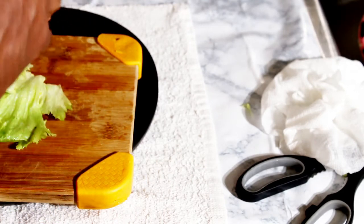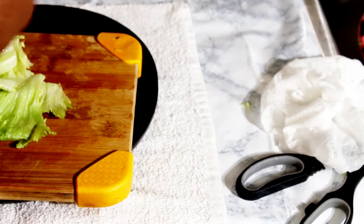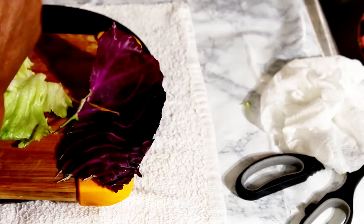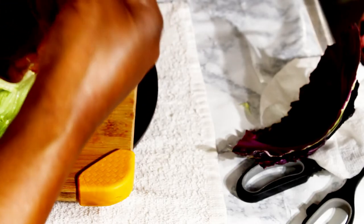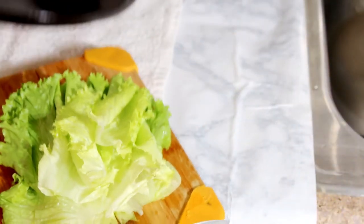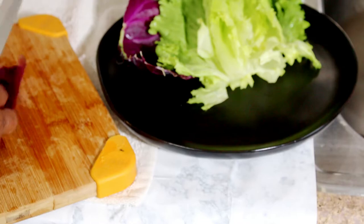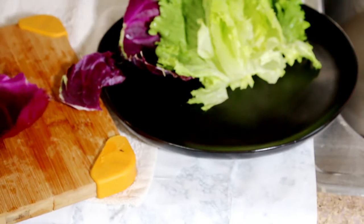I'm going to take a few pieces of purple cabbage. I'm just gonna go ahead and wash these. Okay guys, now that we've washed and dried our vegetables, we're gonna go ahead and chop some of this.